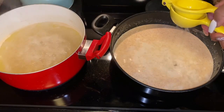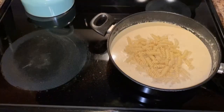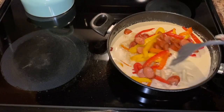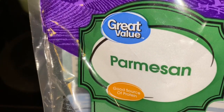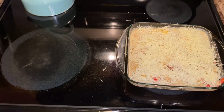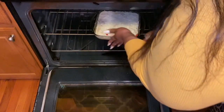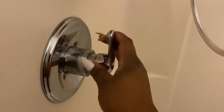If you don't know, a scoop of pasta water really smooths out this sauce, so definitely add that, and then you're going to add your noodles and your toppings. Top that with both Parmesan and mozzarella cheese and bake on 250 for about 25 minutes. Typically the time is 350 for 10 minutes. However, today is about treating myself, so I bake mine low and slow so I can take me a shower while it bakes.